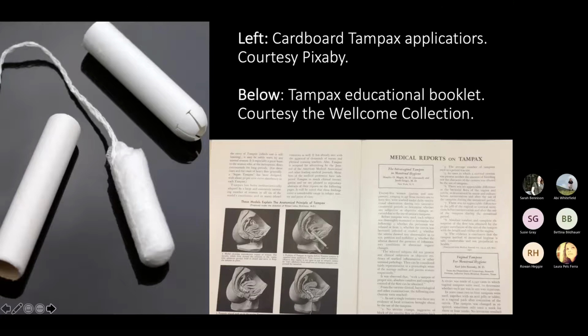Tampax itself was a global product from as early as the 1940s. So for consumers, it was argued by the manufacturer that insertion could be more comfortable with plastic because cardboard quickly turns soggy in contact with blood, whereas plastic was non-absorptive and remained smooth for insertion and removal.